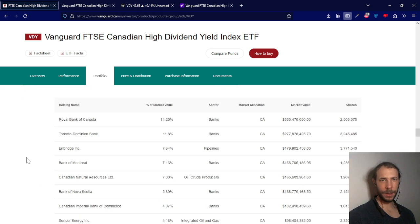Let's go down and take a little bit of a look. Okay, top 10 holdings, and right at the top of the list we can see Royal Bank of Canada, Toronto Dominion, and Enbridge. No surprise there. Some of the biggest companies in Canada, and they are well represented inside of the index. Bank of Montreal in 4th place right after that, 3rd bank on the list, and yet they're another massive one as well. Royal Bank of Canada has massive reach in Canada. Toronto Dominion, both of these are good investments on their own.